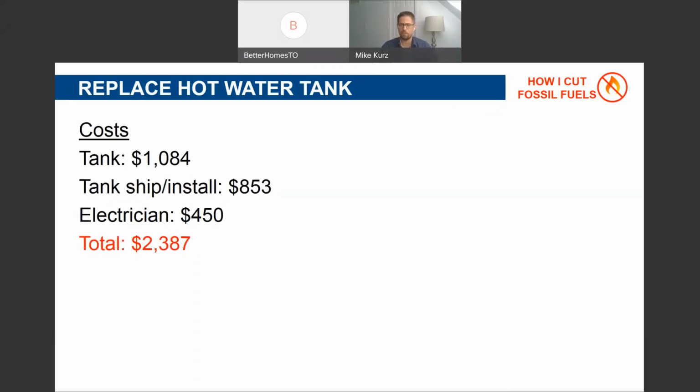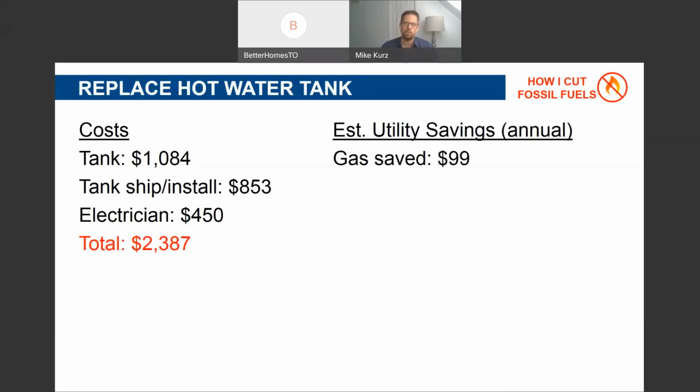So my total cost was a bit over $2,000 for the water tank. The impact to utilities, and this is kind of interesting. So I saved about $100 worth of gas, but electricity is more expensive. So I actually added costs in terms of fuel to operate the tank, added $300 to my electric bill annually.